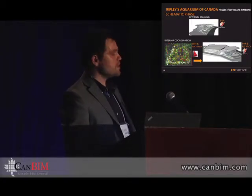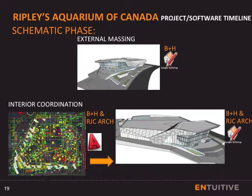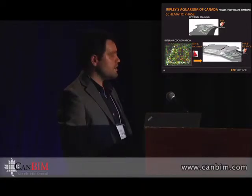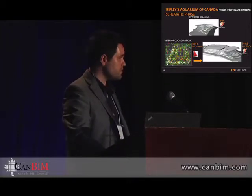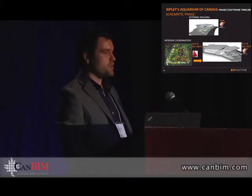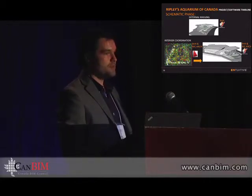So, the BIM process. I want to give you an outline, and I should say Revit's not the only tool out there that you can use for BIM. For how this project started, B&H did the whole massing in Google SketchUp. They did a lot of interior coordination with RJC architects from down south, and they initially coordinated a semi-BIM model, all done with the interior and exterior massing in Google SketchUp. The purpose of that was so the client could have an actual 3D view of what the exterior and interior concepts were.